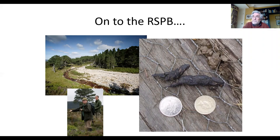I spent a week up there, and although I didn't find any water voles down in the lowland areas along the Spey, up on the tops of the Cairngorms, on the peat hags, we discovered water voles living on the top there. And this was, at the time, unknown. And subsequently, Desmond had to go on radio and eat his hat live, which was unfortunate for him.